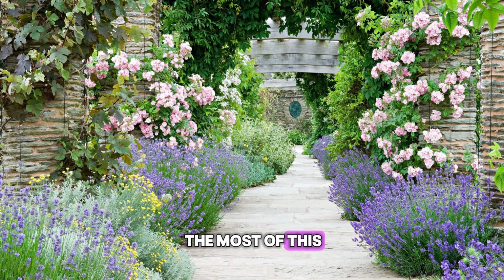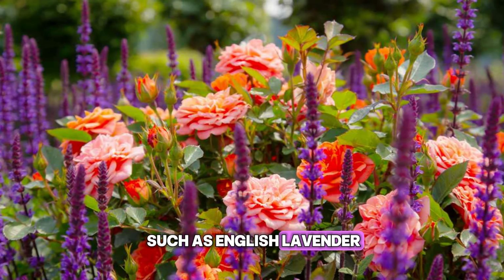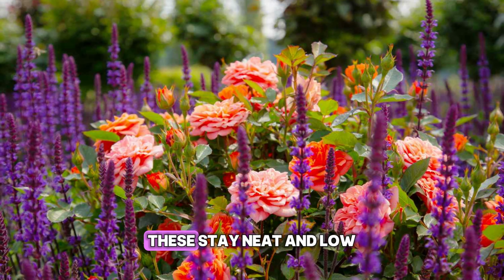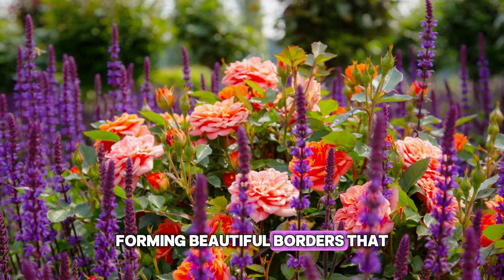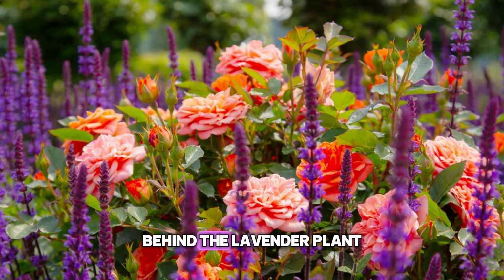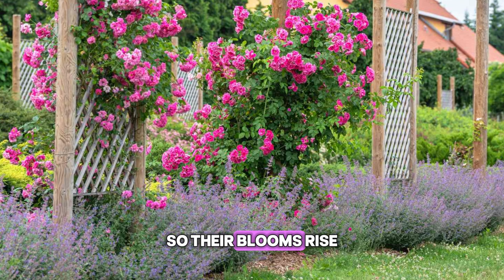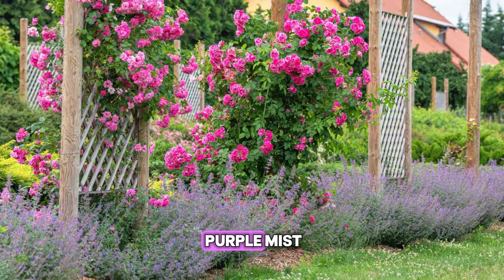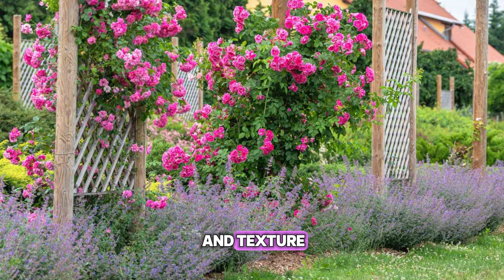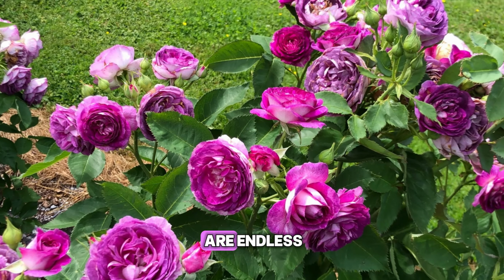Here's how to make the most of this dreamy combination. Use compact lavender varieties such as English lavender, Lavandula angustifolia, or Munstead. These stay neat and low, forming beautiful borders that gently spill fragrance as you walk by. Behind the lavender, plant your roses, about 12-18 inches apart, so their blooms rise elegantly above the lavender's purple mist. The layering creates a soft gradient of height and texture that feels both natural and intentional. For roses, your options are endless.